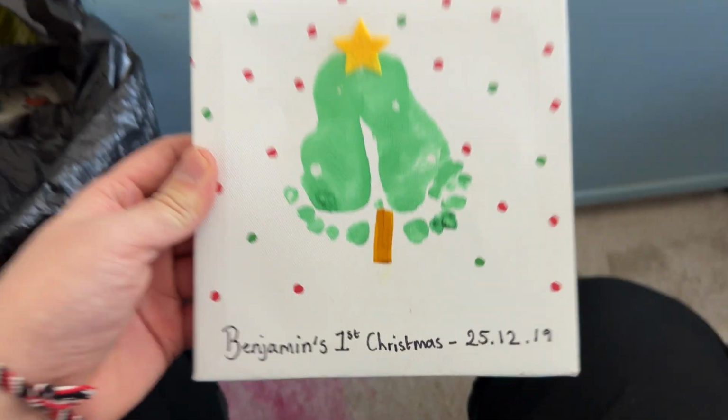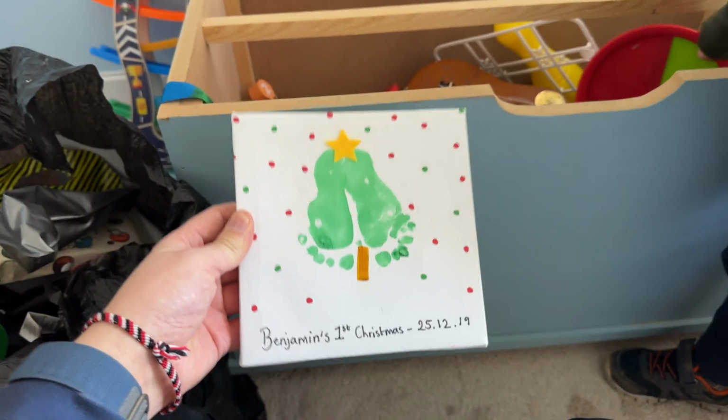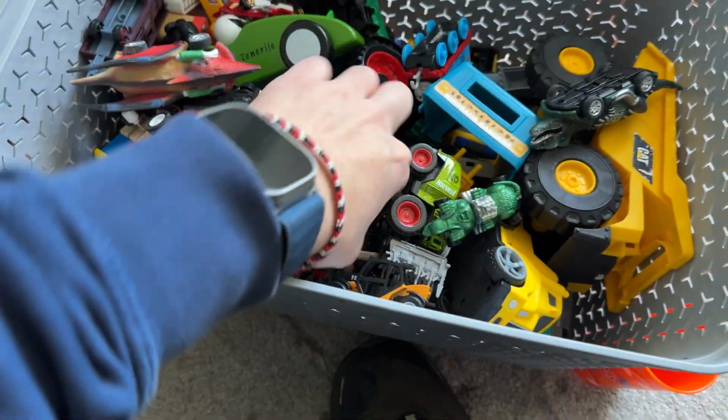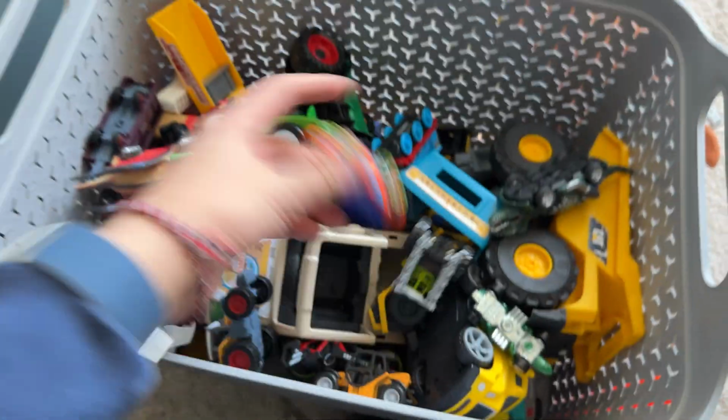I feel like I'm going through, like, the loft at my mum's or something like that. I'm just finding all sorts of, like, cute, tiny little things. This is Benjamin's footprint at Christmas 4 years ago. Damn. It's changed quite a bit since then. One thing we do every year is we actually fill his stockings up with these little cars, and I think we need to stop. Because this box has genuinely so many little cars, it's unreal.